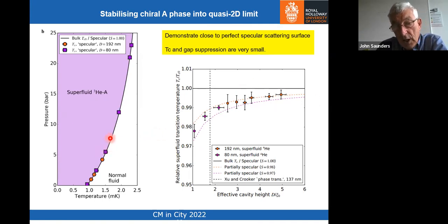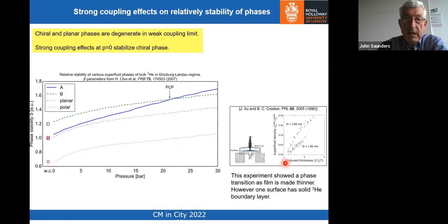So even though you can't resolve the TC suppression in the left-hand picture, there is a small TC suppression, and we can analyze that in two ways. The TC suppression is given by the effective specularity of the surface. So this small suppression tells us that we have a specularity of about 0.98, which is very, very close to one. And then we get a self-consistent measurement of the gap, which I'll show momentarily.